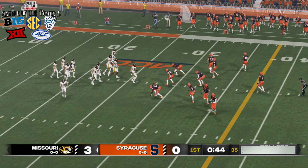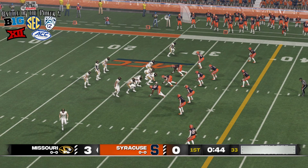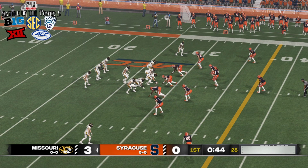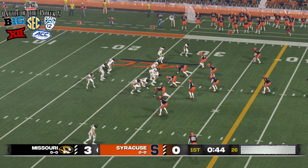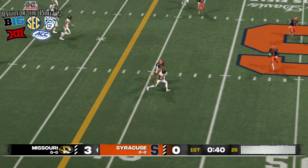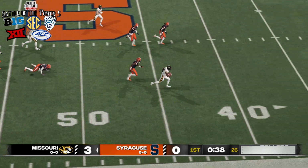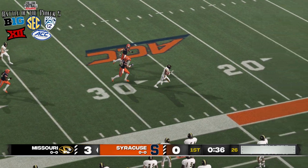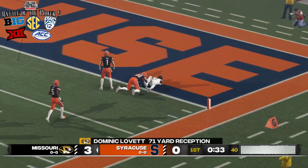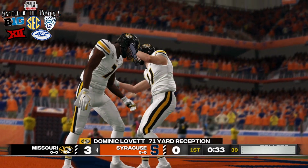80's getting the ball here. 80's getting the ball. Green 19. Green 19. Finds his man. 1st down. He's still moving. At the 30. To the 20. The 10. What a play, and that'll set up a 1st and goal.